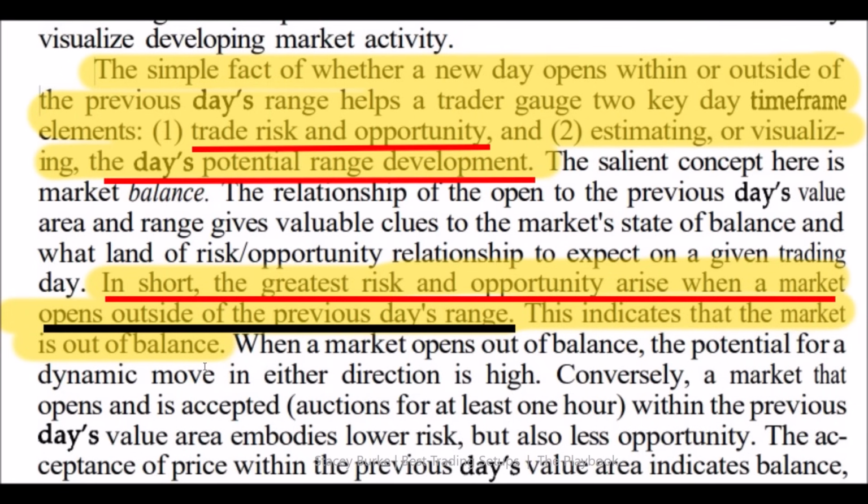Now, this can occur at the close of a day, or it can occur at the open of a market session. For example, a market could break out in Asia and open in London outside of the previous day's range. Once it goes outside, other time frame traders enter into the picture and the market is out of balance and will either return to balance or potentially auction in a further direction outside of the range.